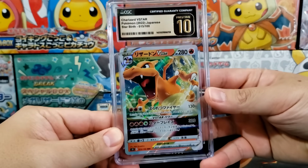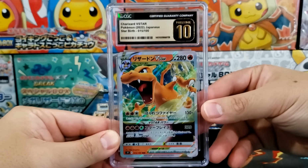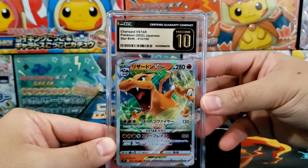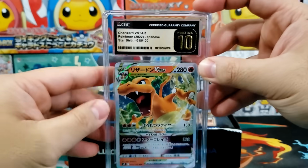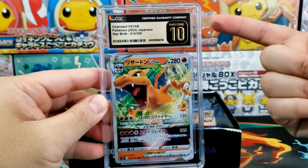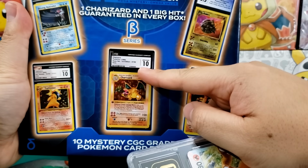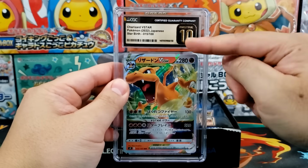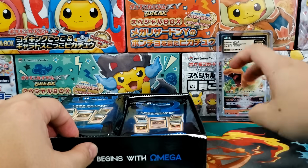And oh, there is our chase Charizard. That is our chase Charizard. I'm pretty sure this is probably the only Charizard card inside of the box. We got ourselves a Charizard V-Star from Starbirth in a pristine 10. I will say I really dig the CGC pristine 10 label. I think it looks very solid. However, unless you get this specific label, it's not really worth it. I don't think the regular white CGC labels are that interesting, and the blue ones are really bad as well. But this specific black pristine CGC 10 label, so this Charizard card, very solid, but I do think that's the heavy hitter in the box.